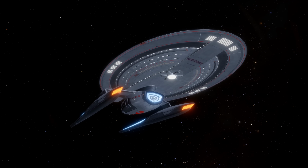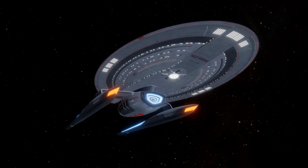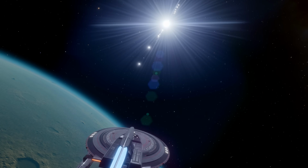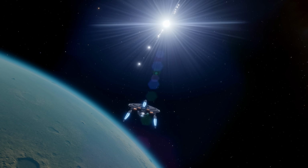Created to counter the Breen threat, the Zenobia class would become a symbol of triumph throughout the United Federation of Planets, earning this class its valiant place in Starfleet history.